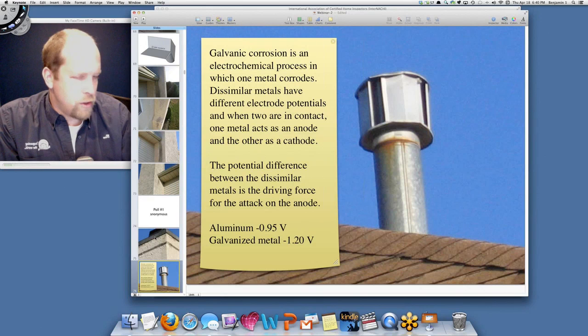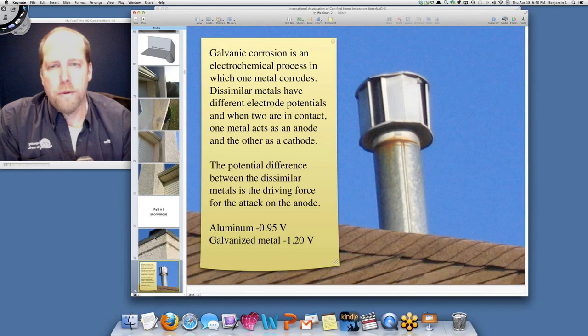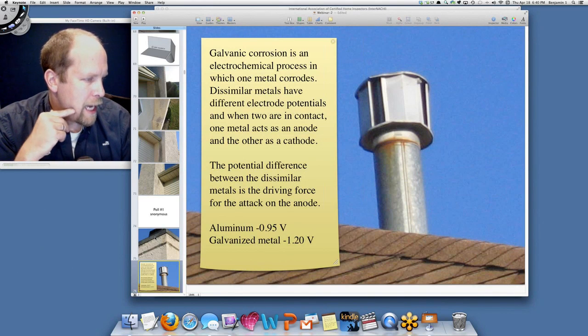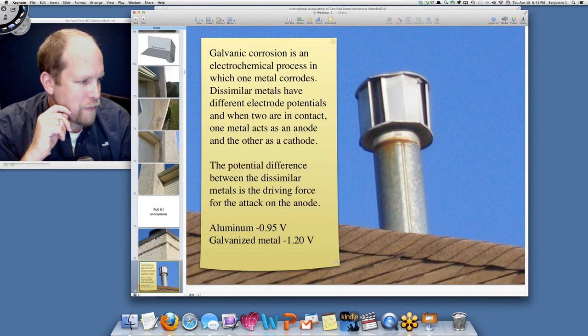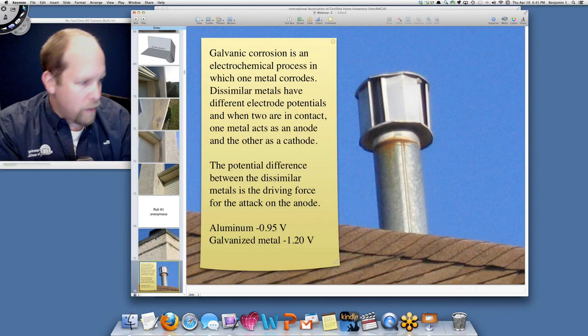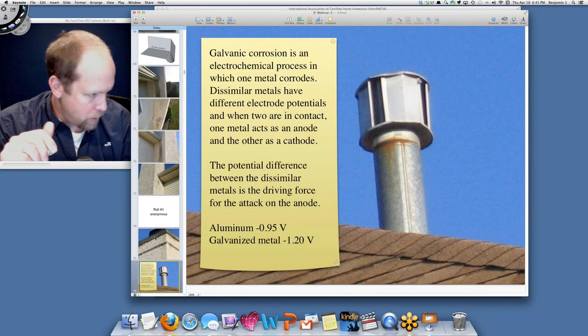So while I'm up on the roof, I'm also checking the chimneys. So it's not just solid fuel burning fireplace chimneys, but it's the fuel chimneys, the metal chimneys. And I see some corrosion here, and I wrote a little note that this is galvanic corrosion. It's a chemical process where one metal corrodes the other one, and it's dissimilar metals. And when there's a potential difference between the two different metals, that's the driving force that causes corrosion. And the difference between the aluminum cap and the galvanized metal stack pipe is great enough to develop corrosion. So that's what that is.